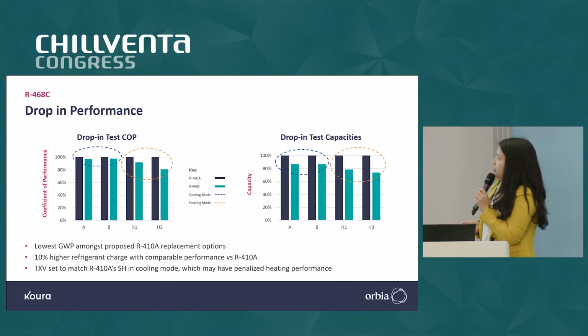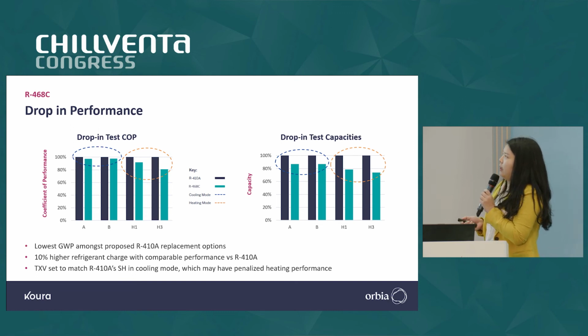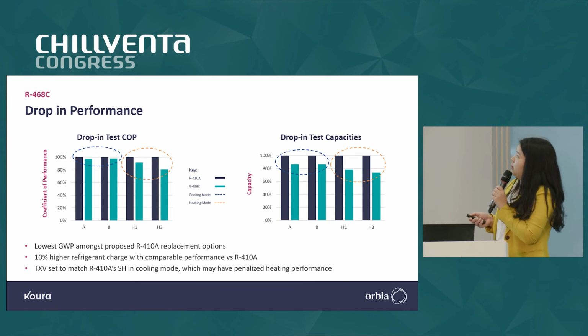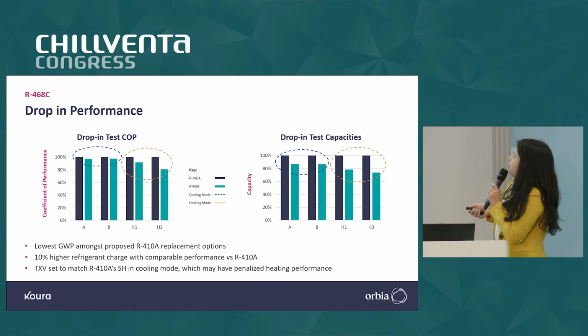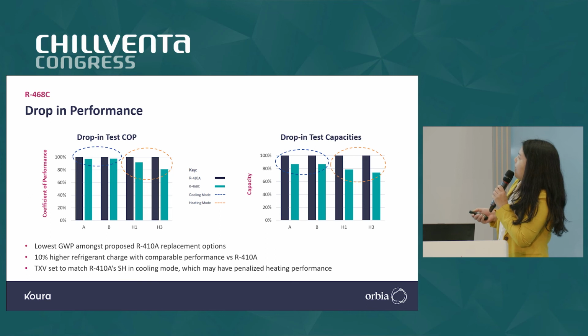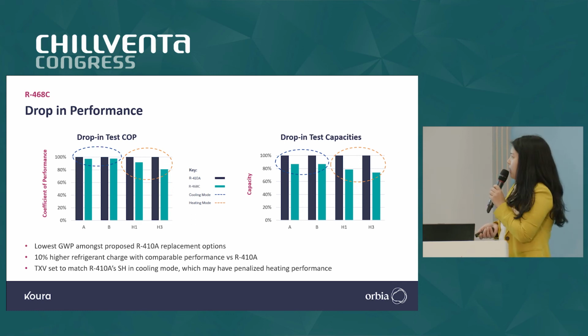With that in mind, if you take a look at the left-hand graph, which is the COP or the efficiency, we evaluated both cooling mode and heating mode. In cooling mode, you could see that the COPs are very close to one another. But the COP in heating does look a little lower than what we expected, which I'll go into in more detail. If you look at the right-hand side, these are the capacities. Under cooling mode, you see about a 13% drop, and heating mode about 20%, which is in alignment with what we calculated from our thermodynamic cycles.